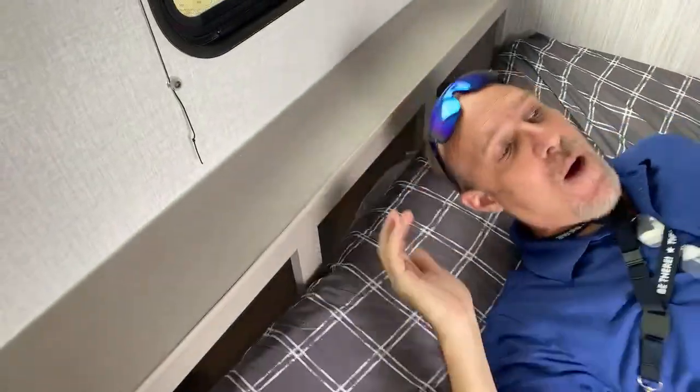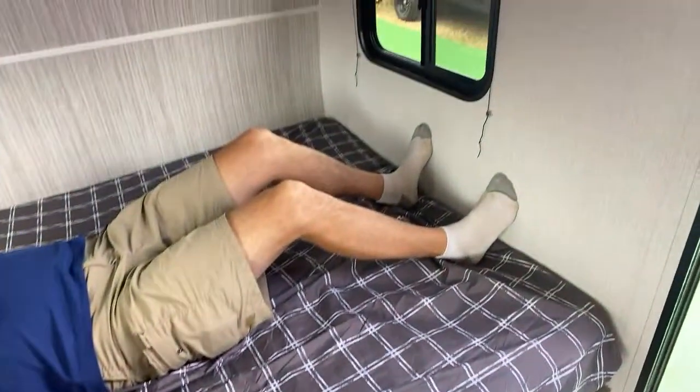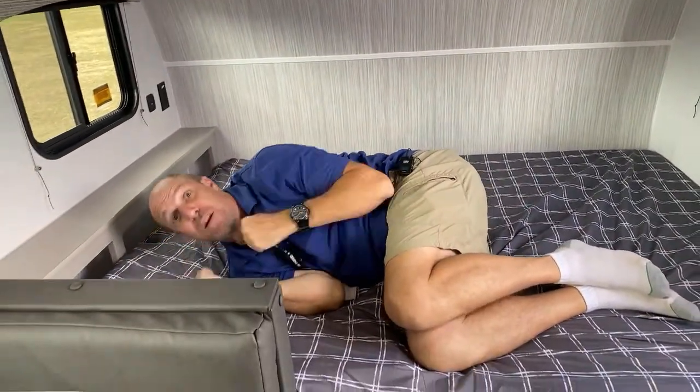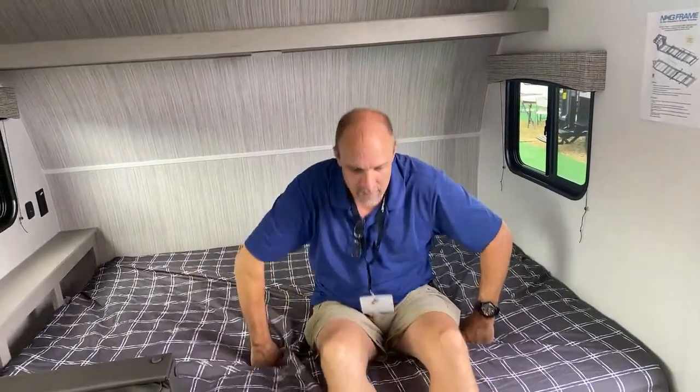But my head is touching up top, and so I really need to scooch down just a little for my pillow, and this is how I'd have to be. And I'm not sleeping like that. Now, if you sleep like a little baby, this would be fine. But if you don't sleep like a baby, if you sleep out, this is not going to work for you if you're a tall person. Okay? Again, tall person. If you're my wife's height, you'd be fine.